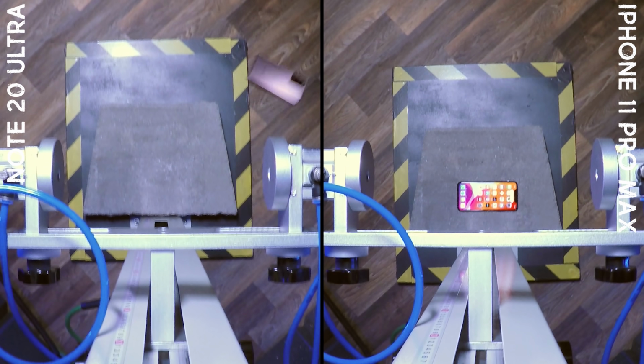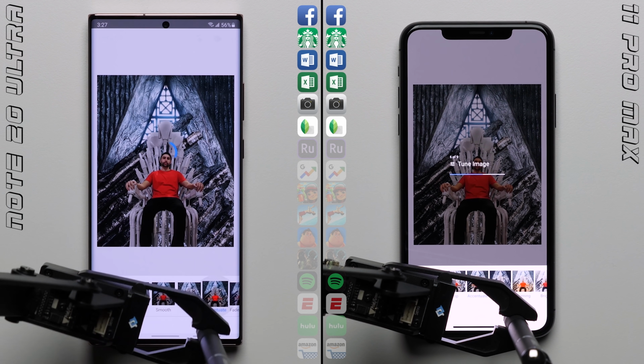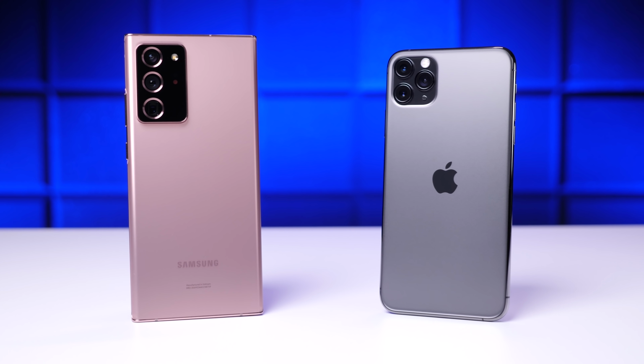The Note 20 Ultra and the iPhone 11 Pro Max already went head-to-head in both our drop test and our speed test, so now it's time for the PhoneBuff style battery test.